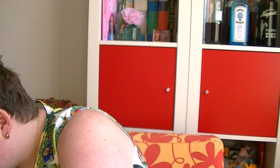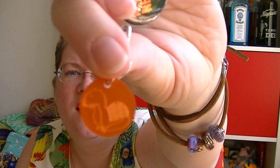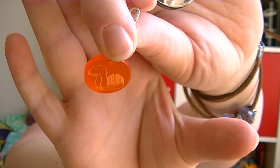I got that one, and that was not all I got with the shipment. I have it here. Where is it? There it is. In these cute bags, they're awesome. There was a very nice stitch marker with a little otter. Show it. I think you can see it.